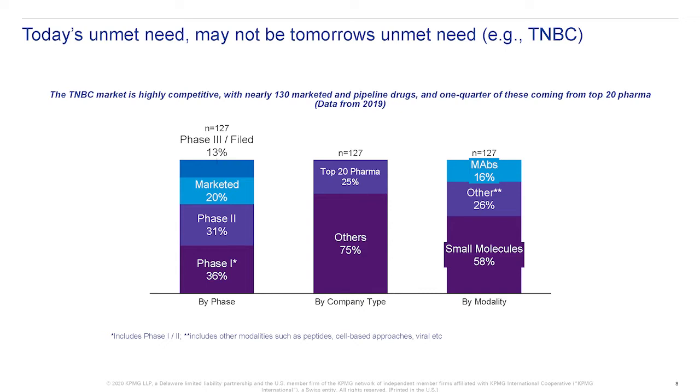And you can see triple negative breast cancer is, maybe one way of thinking about it, sort of murderer's row of development. Now, that's not to say you shouldn't go after triple negative breast cancer. It's just to say, make sure you're very clear about the role of your therapeutic, where it would fit in the care paradigm.